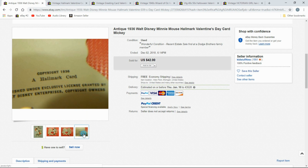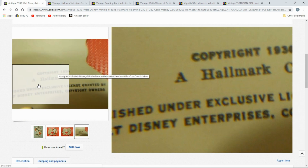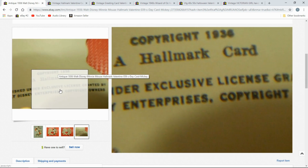I think this is, yeah, this is an official one. Hallmark had a license, but you see right there, Walt Disney Enterprises.